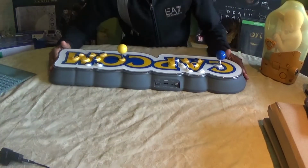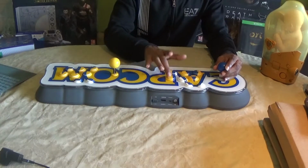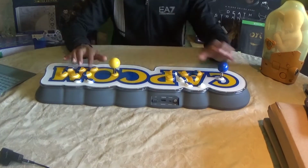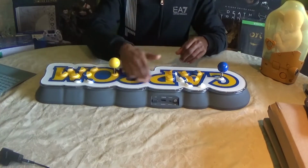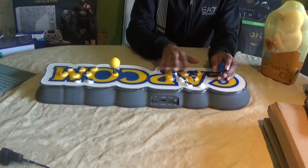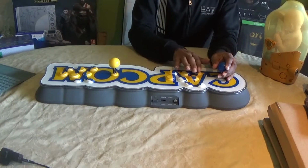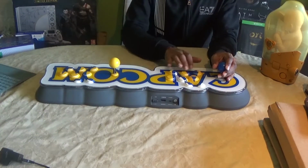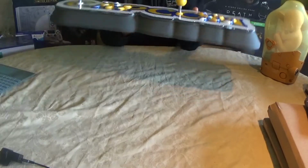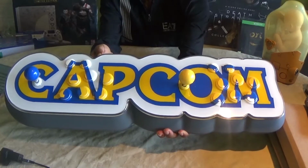Once you hook this baby up to your HDMI, the buttons feel very satisfying to press on either side, and you have a relatively sizable gap between you and the other player. It's probably the same gap as you would have played in the original arcade back in the 80s and 90s. So yeah, this is definitely some glamorous piece of technology which they've designed.